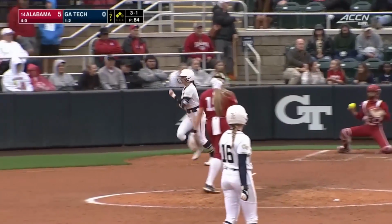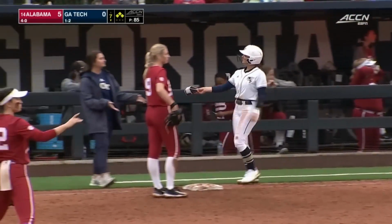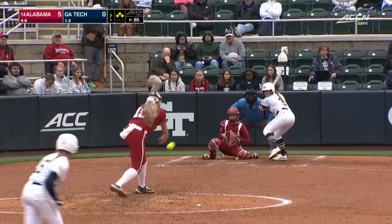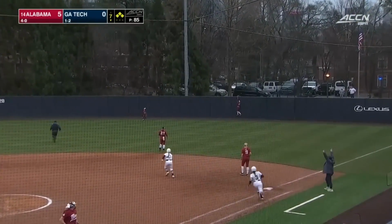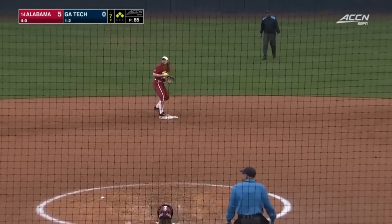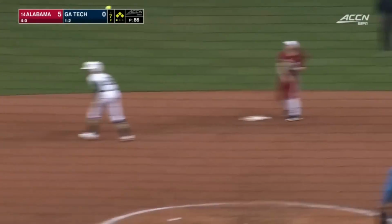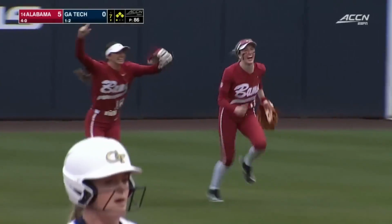Ball 4, and the bases are loaded with nobody out. 5-0 Alabama. Third, that's an option. Grace Connolly drives it deep to right field, and what a catch! Oh my goodness, Kendall Clark! You're kidding! They've doubled up, triple play! And that's the ball game! Saves the ball game!